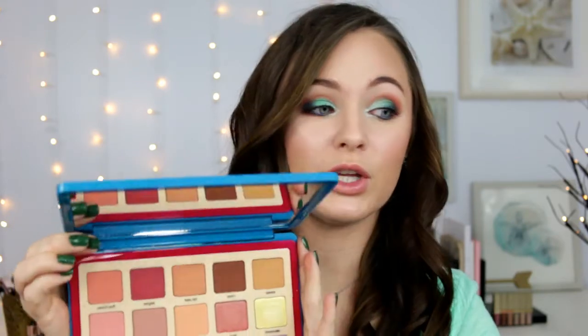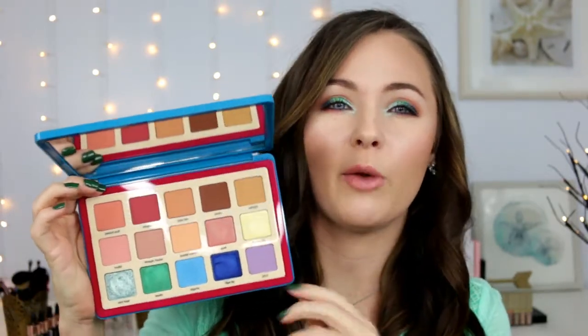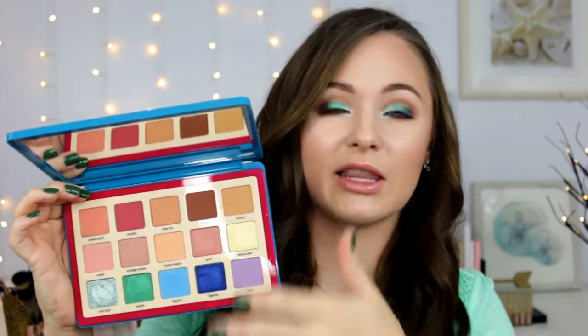It's just like a plastic packaging, and then you open it up and you do get a huge mirror, which I really like. You also do get the names on the actual palettes, which I like. I know that a while back a lot of people didn't like it because you had like that card on the other one, so I do like this has the actual names on the palette.